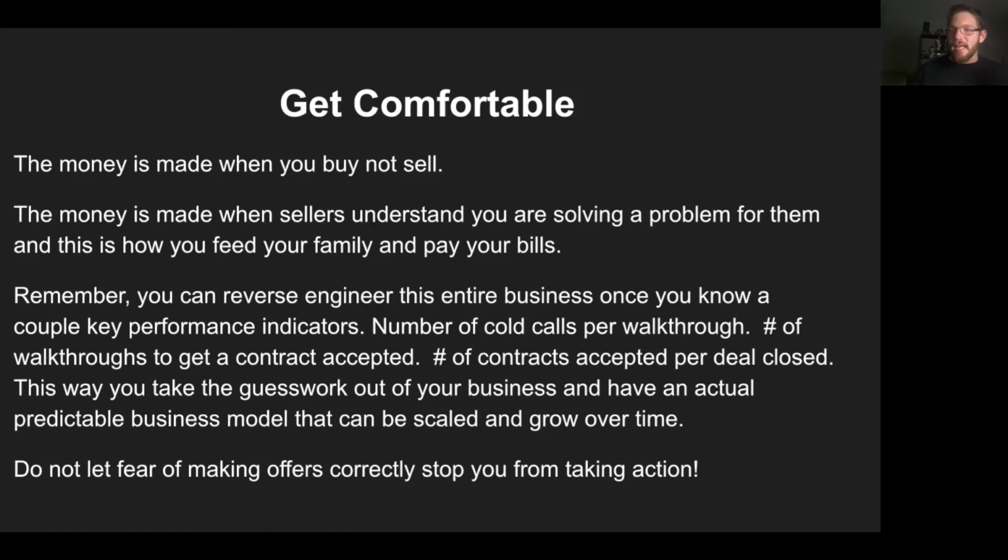The guesswork is taken out of it. The business is still going to ebb and flow. That's what real estate wholesaling is. It ebbs and flows. Some months you close 5 deals. Some months you close no deals. Some months you might have 9 or 10 or 15 or 20 or 50 on the pipeline. It just really depends. This business ebbs and flows with the emotions of the market. It ebbs and flows with the emotions of people, the government, stimulus checks, whatever's going on.